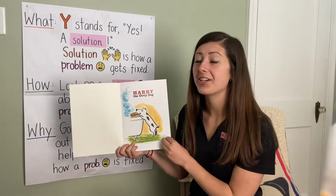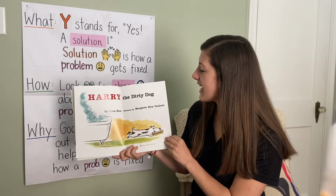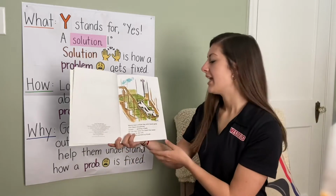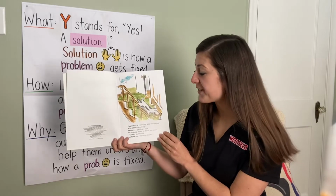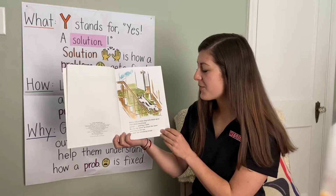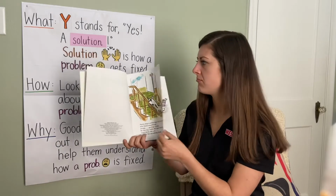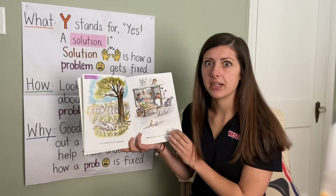Harry the Dirty Dog by Jean Zion and pictures by Margaret Bloy Graham. Harry was a white dog with black spots who liked everything except getting a bath. So one day, when he heard the water running in the tub, he took his scrubbing brush and he buried it in the backyard.